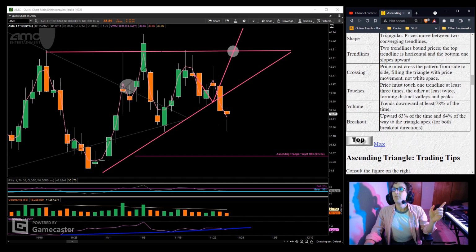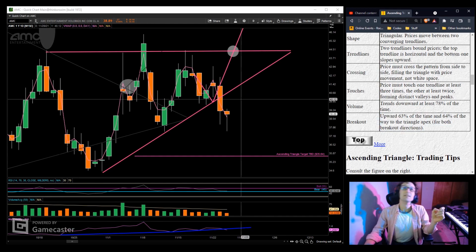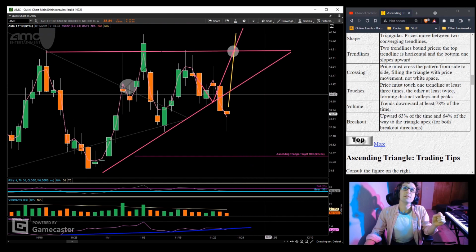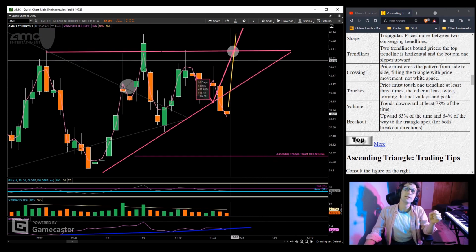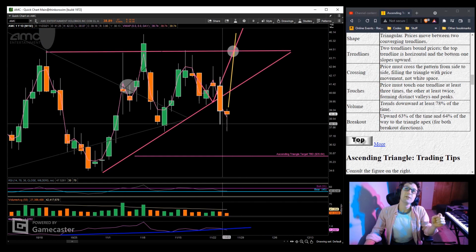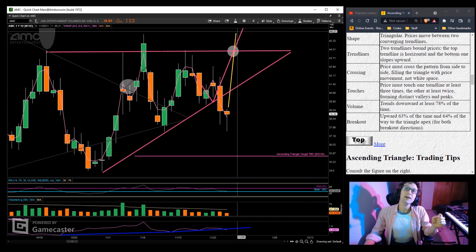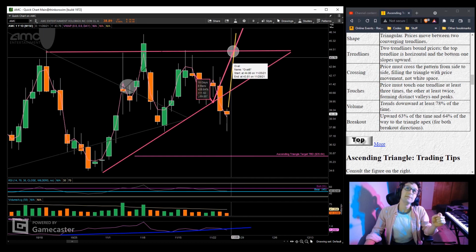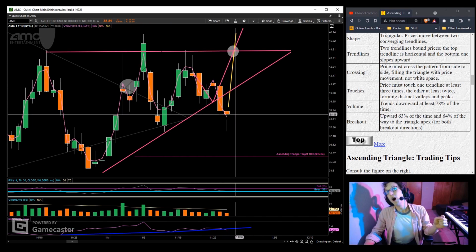Now the breakout, this is what I want to show you, okay? He says that the breakout is upwards 63% of the time and 64% of the way to the triangle apex for both breakout directions. And that's where I'm getting that 60% and 60%. So the statistically likely thing would be that you see a breakout at that point in time and it goes up. The day before we had this breakout and it's down, which makes sense in terms of the timing, but the direction is wrong.